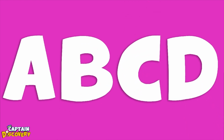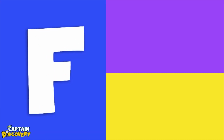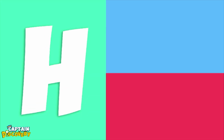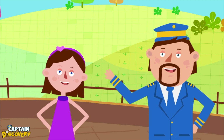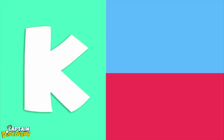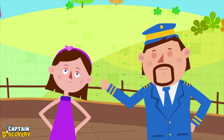A for apple, B for ball, C for cat, D for doll. This is the Phonics song, so come and sing along. E for igloo, J for jet, K for kangaroo, L for leg. This is the Phonics song, so come and sing along.